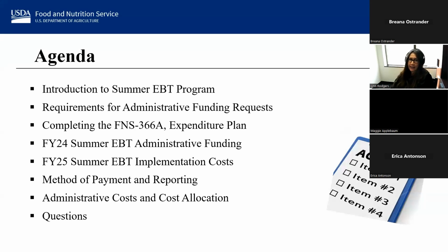In terms of what we're going to cover today, we'll do an introduction to the summer EBT program. We're going to talk about the requirements for obtaining administrative funding, how to submit those requests, how to complete an FNS 366A expenditure plan. We'll talk a little bit about fiscal year 24 EBT administrative funding. We'll also talk about fiscal year 25 summer EBT implementation costs. And then we'll touch upon administrative costs and cost allocations. And then we will move into a discussion of some tools and some places where additional documentation can be found, and then some nice to know pieces that the program will share with you, and then we'll move into questions. Please advance.